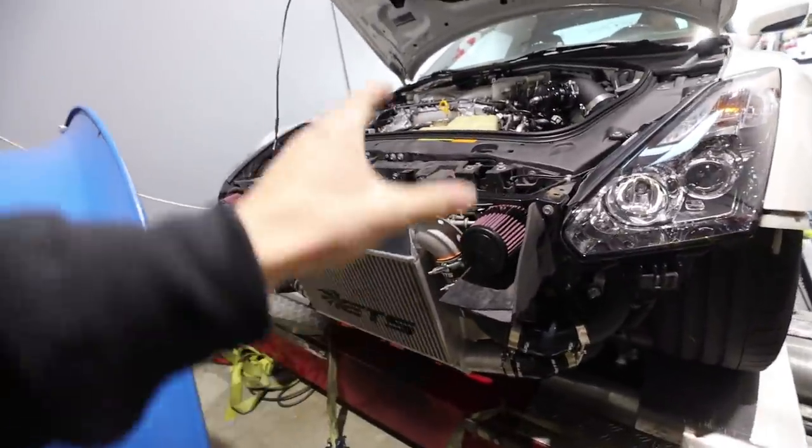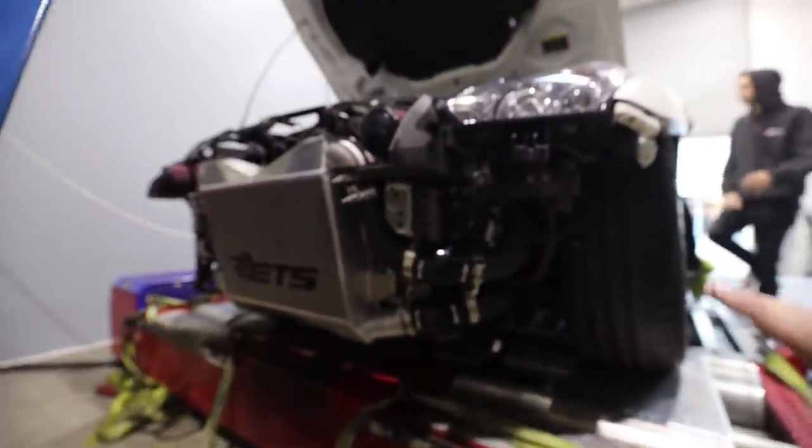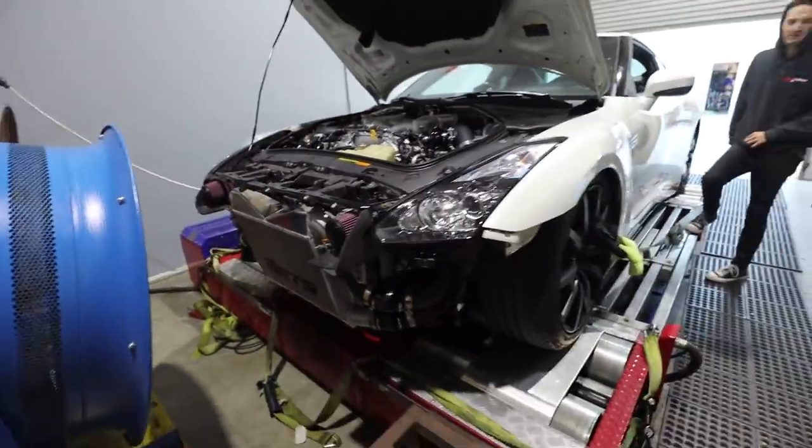Bill just said that this is the most power that he's made on stock GTR turbos. I really do think it's because of the ETS product. ETS just is so good and allows you to push more. So huge thank you to ETS for helping us with the build. I cannot wait to drive this thing. Oh my God.